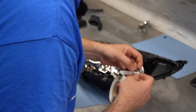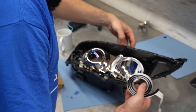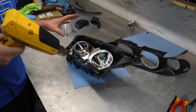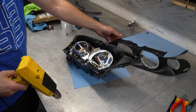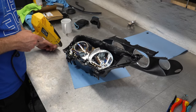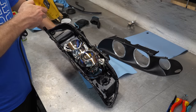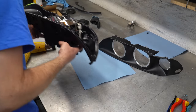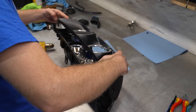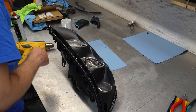Now I'm going to add a thinner one here. Have to make sure that the channel is full, otherwise it won't seal properly. Now I'm going to use the heat gun, go over butyl maybe 20 times, get it really soft and tacky. Then we're going to install the black trim with angel eyes and then the brand new cover. Gonna blow this out with compressed air. Do the same with the cover. Bit more butyl here.